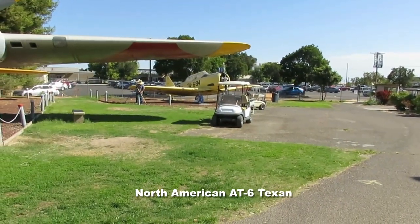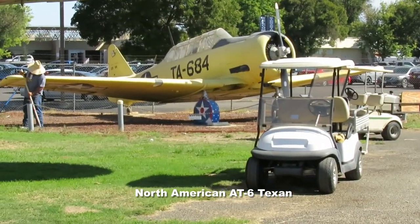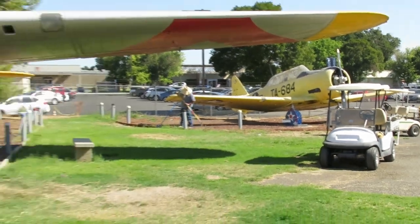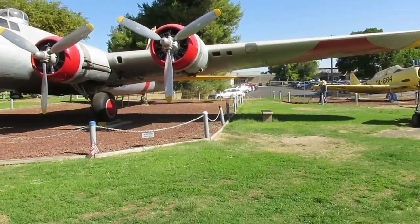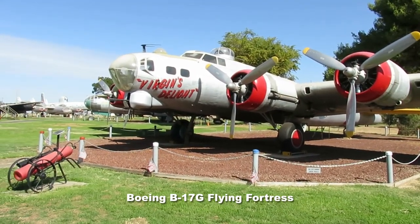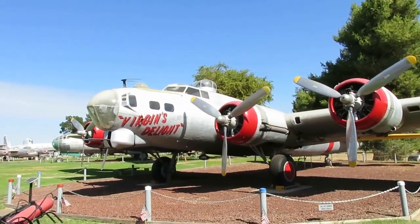Over there is a North American AT-6 Texan. And right here we've got a Boeing B-17G Flying Fortress, marked up as Virgin's Delight.